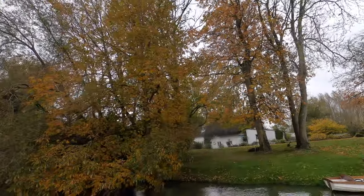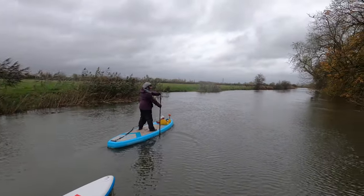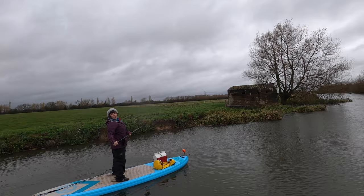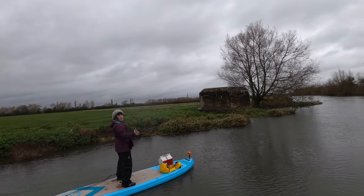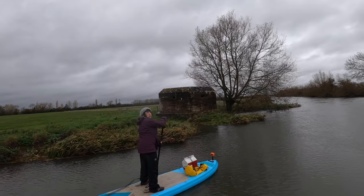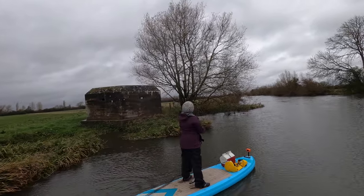Esau wants to live in the cottage, as you might have gathered. We're 4 miles in and listening to some music, and it's good. This is the third pill box that we see in this section of the Thames. So we assume it must be from World War II. But it's quite an interesting feature of this little puddle.